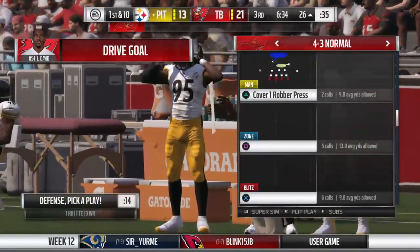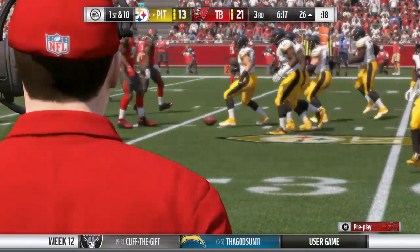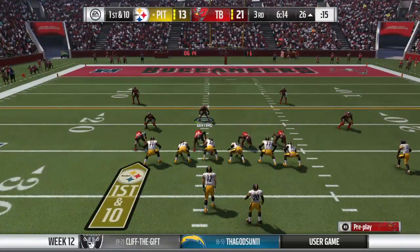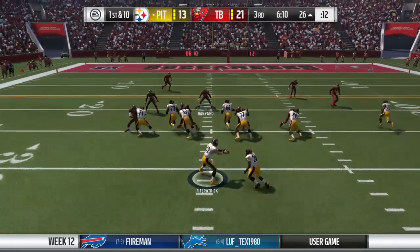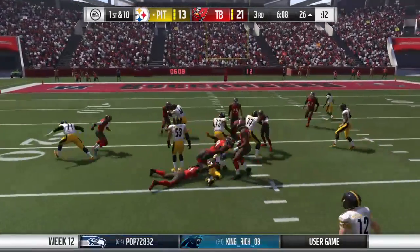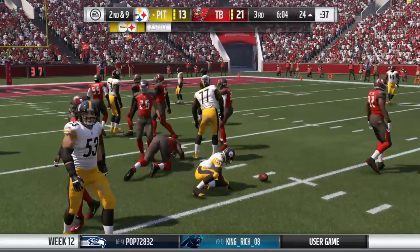A well-executed screen pass means the offensive line has bluffed the defenders. They make them think that they can just get through and get to the quarterback. Instead, they're setting them up. Little screen pass, lofted over them, and now they're in front, and they get downfield for big yardage when they do it right. Credit him with a 1-yard gain there to make it 2nd and 9.